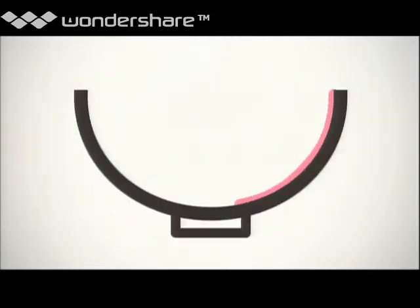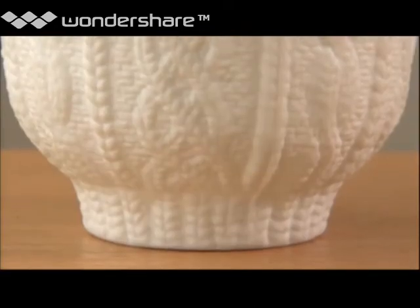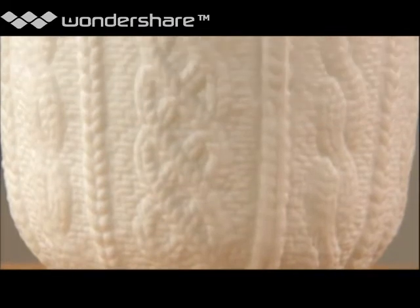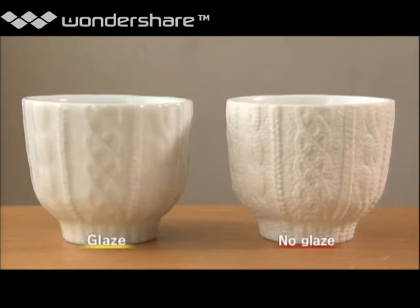So they decided to leave the glaze off the outside of their vessel. This enabled them to achieve a strikingly realistic knitwear look. Each stitch of yarn stands out, as well defined as on a real sweater. It was a revolutionary approach, and it opened up new possibilities for seto wear.